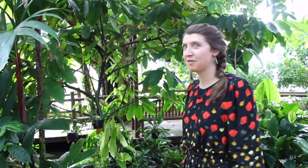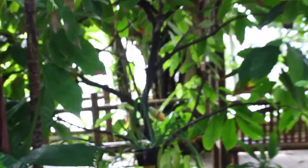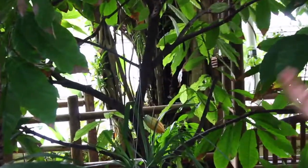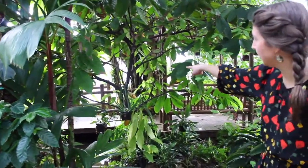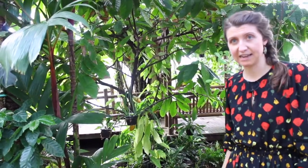All right, so now we've come over here to our cacao tree. You might know it as also the chocolate tree. So this is one that most people are very excited to learn about. Another thing that does come from the rainforest. So you can see on the tree here, along the stem, there's a yellow-green fruit. And that fruit is the chocolate fruit, and that is what they use to actually make chocolate.